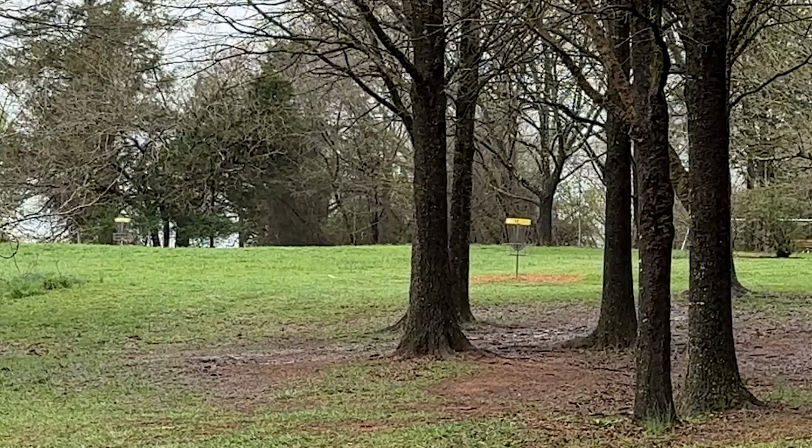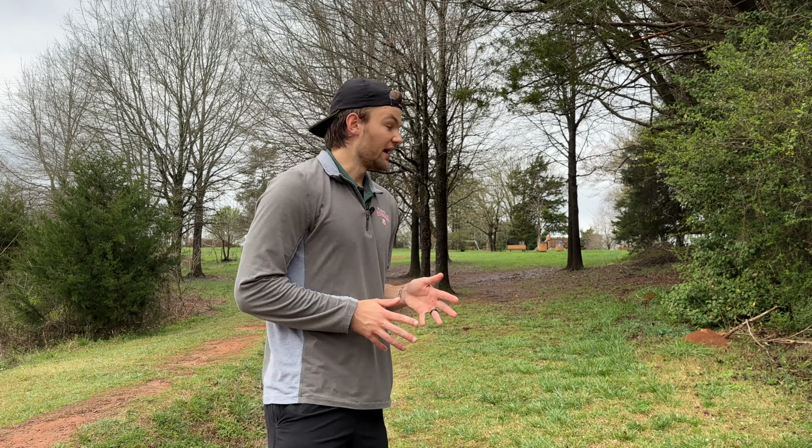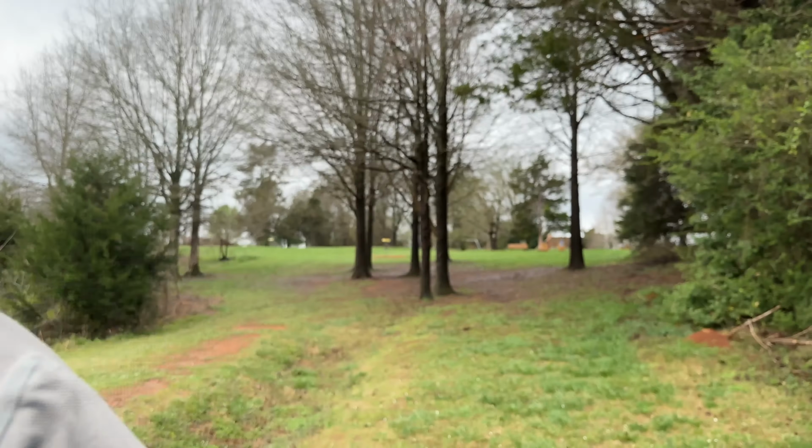Okay, I think I've just gotta come to the conclusion that it's never gonna ride the same that it did when it came out of the box. So it's just gonna ride up, flip up, go dead straight, and just drop. So that's a plus. It actually is a really, really big plus. I just should throw an overstable disc if I want it to do that. See, you talked it out with me.